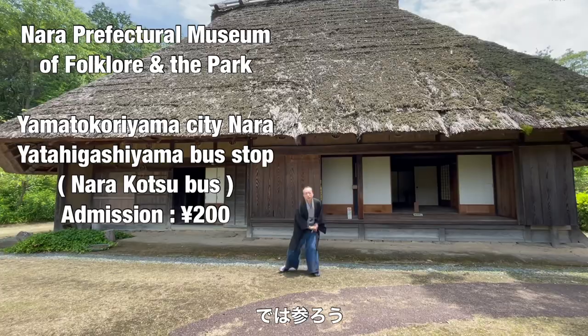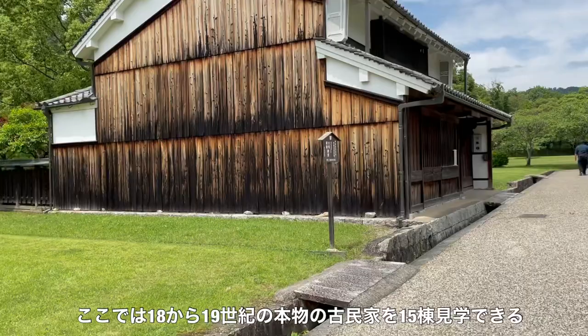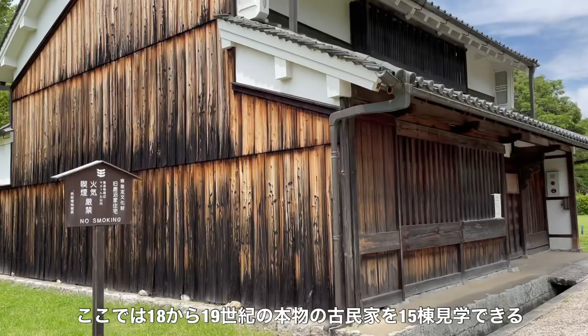In this museum park, you can see the real 15 old folk houses built in the 18th century to the 19th century. These houses were relocated to this park and preserved.